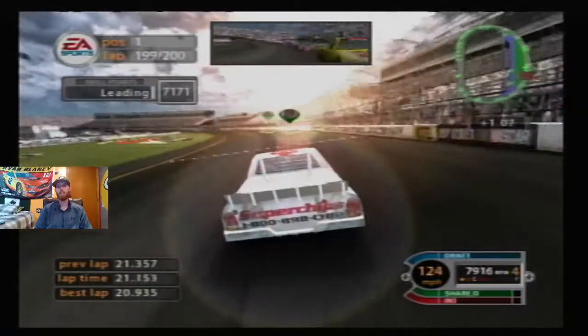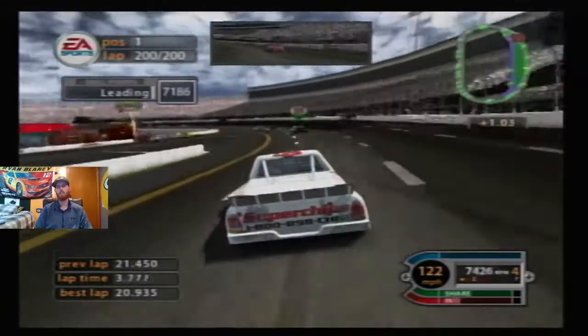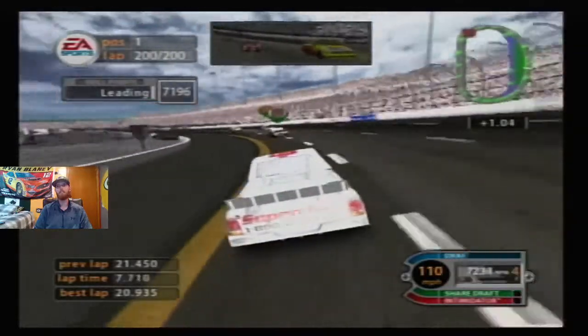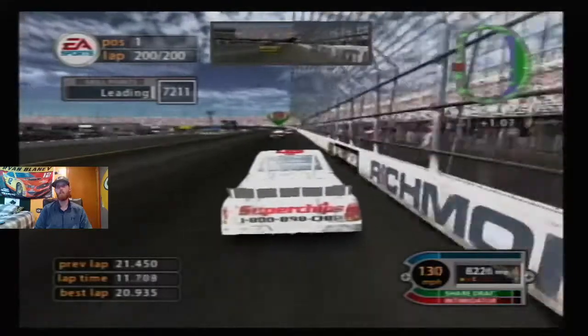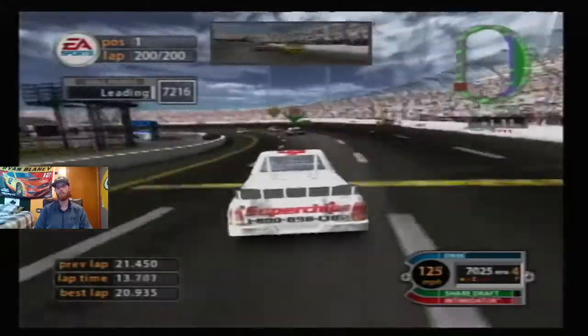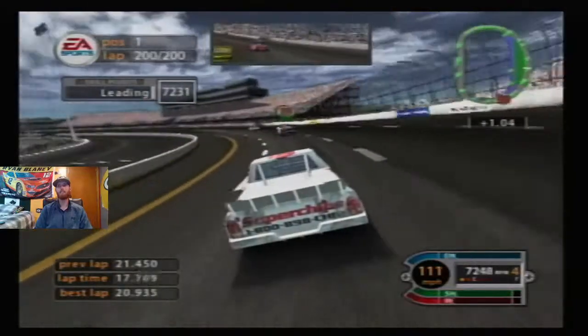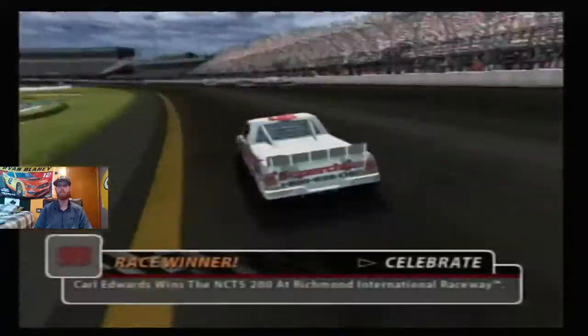And Bell almost got back underneath Edwards as he slid a little wide off turn 4. Grip's starting to go away in the 99, but he built up enough of a lead there, and he doesn't have to push harder anymore because the white flag is already out. 1 more corner now for Carl Edwards through 3 and 4. About a 1 second difference back to second place. Checkered flag in the air. Carl Edwards will win 3 in a row as he wins at Richmond.